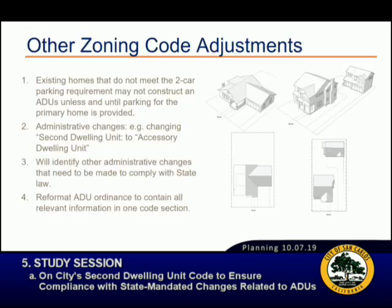And then just some general changes, other areas within the code that aren't within the second dwelling unit ordinance that we are going to be looking at. Our non-conforming section says that existing homes that don't meet the 2-car parking requirement could not build an ADU unless parking is first provided for the main house. That would have to be removed under state law. Also administrative changes, like changing second dwelling units to accessory dwelling units and identifying any other administrative changes that need to be made because of the new state laws. And then also looking at reformatting the ordinance to be a little bit more user-friendly and containing all the relevant information in one code section rather than in different sections throughout the code.